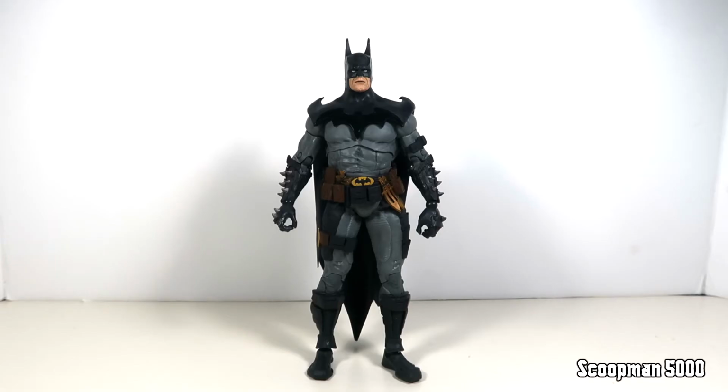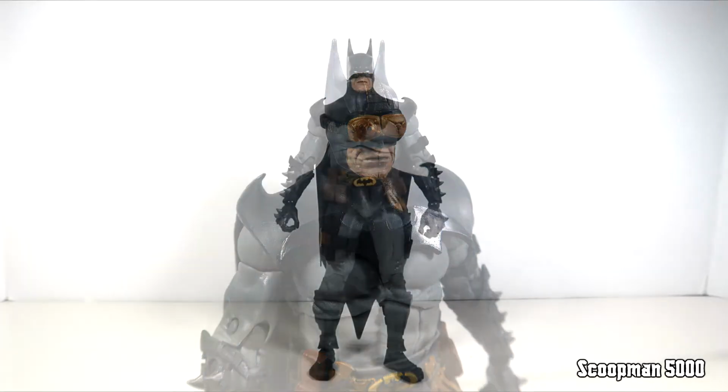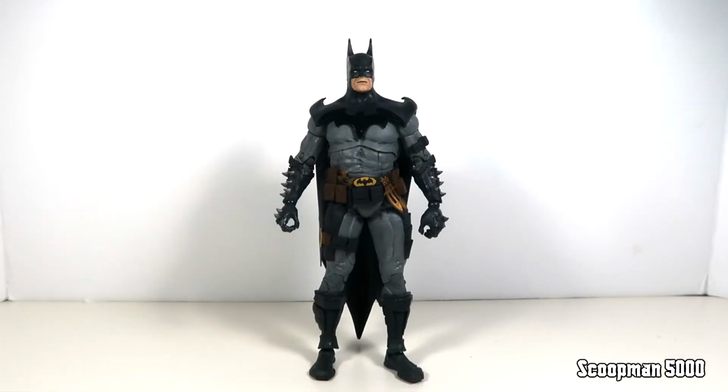And here's the McFarlane Batman out of the packaging. For his accessories, you're getting a pair of goggles that go over the cowl in a kind of creative way. Admittedly, I don't really like the look of these, but that's the beauty of it. It's an accessory. You don't have to include it on the figure. They're almost like a steampunk kind of looking goggles, but for me, they're not for me. I really do like the look of the cowl by itself.